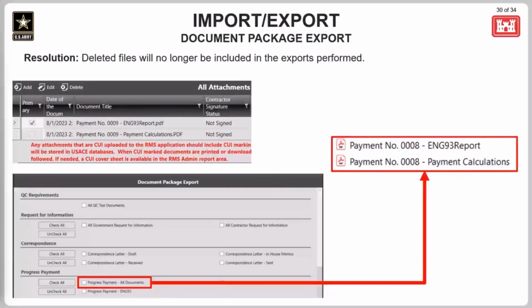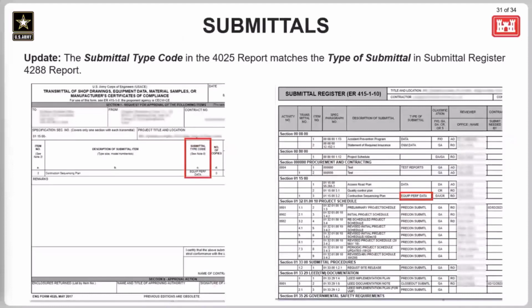So this has been corrected, and deleted documents are no longer going to be included in these exports. It's only going to export the documents that actively reside within the document packages. No deleted documents.